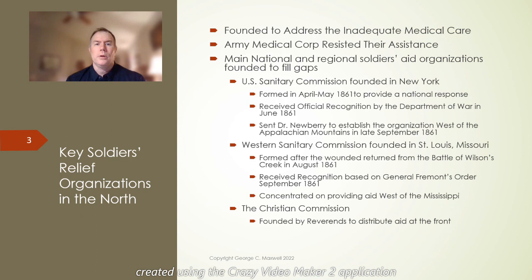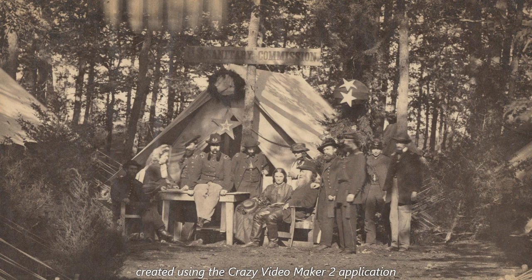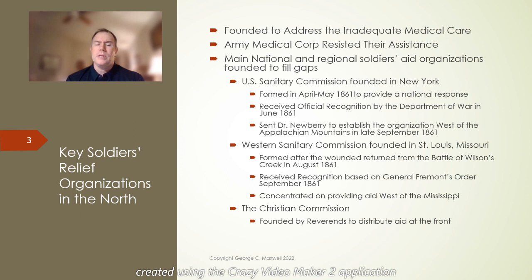Very early on, one of the largest and earliest organizations was the U.S. Sanitary Commission, which was founded in New York in the April to May 1861 timeframe. The original idea of the commission was that it would try to play a role similar to Florence Nightingale's Sanitary Commission in the recent Crimean War, where Britain and France and Turkey had fought Russia in Crimea in the 1850s.